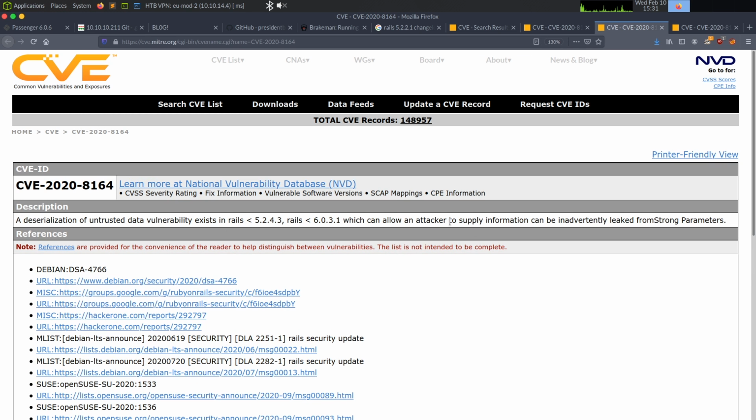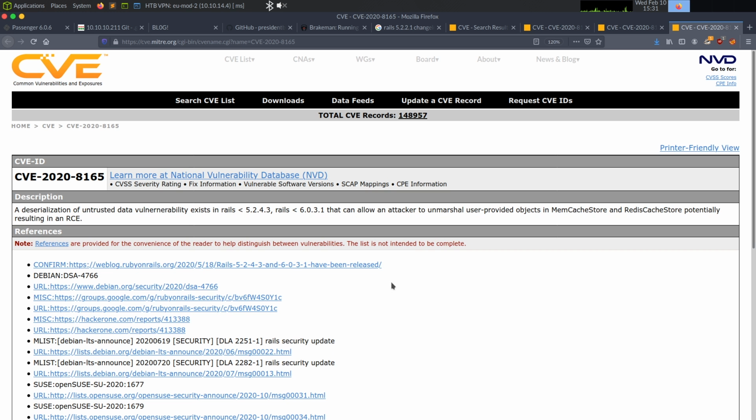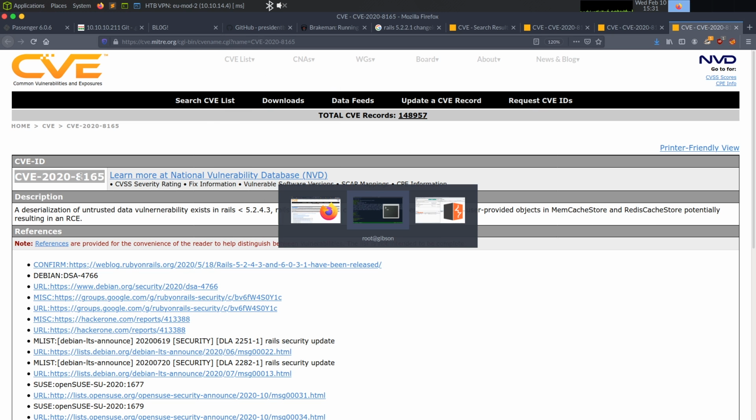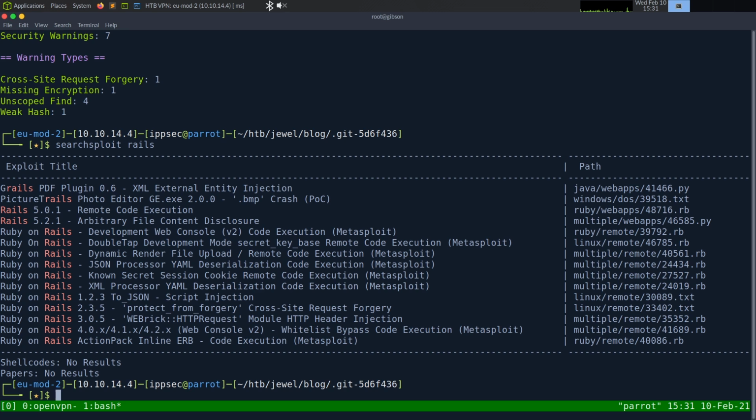Again, attacker-supplied information can be inadvertently leaked from strong parameters. Nothing too interesting about these. The deserialization vulnerability is interesting because it's deserialization, but there are no details on how to exploit it. There's a typo in this vulnerability. But if we Google for a POC, or maybe do a searchsploit for Rails, I don't see anything.